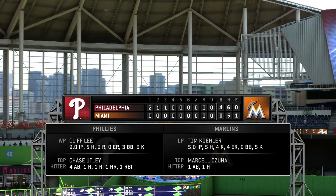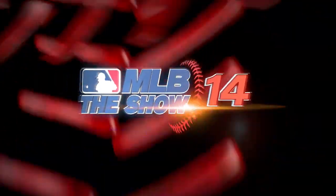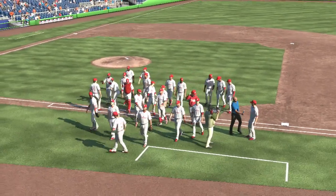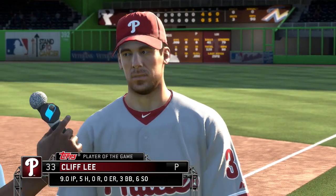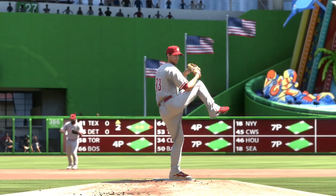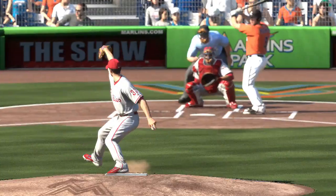Time for one final check of the line score as you see the key players there in this shutout victory. And guys, the Phillies able to claim this victory thanks in no small part to the contributions of this man on the mound. Cliff Lee, picture perfect there. He's our top player of the game. Yeah, definitely no debate as far as I'm concerned. He was really in complete control the whole way through. Only really got into trouble a few times, and he winds up with a complete game shutout.